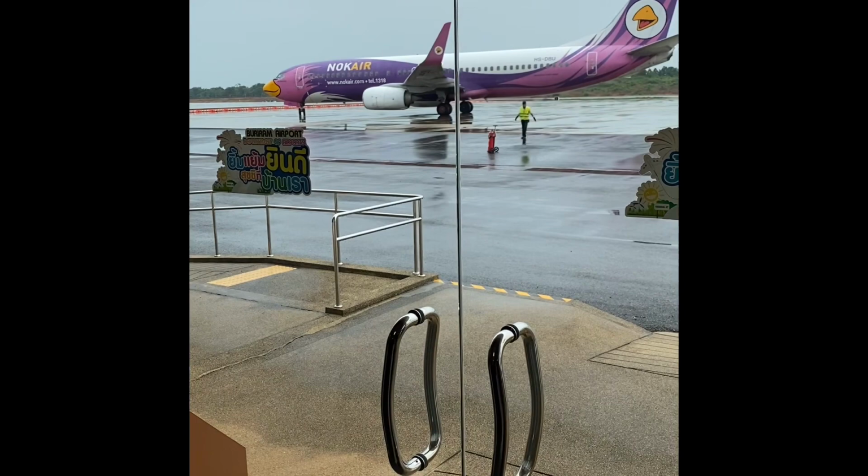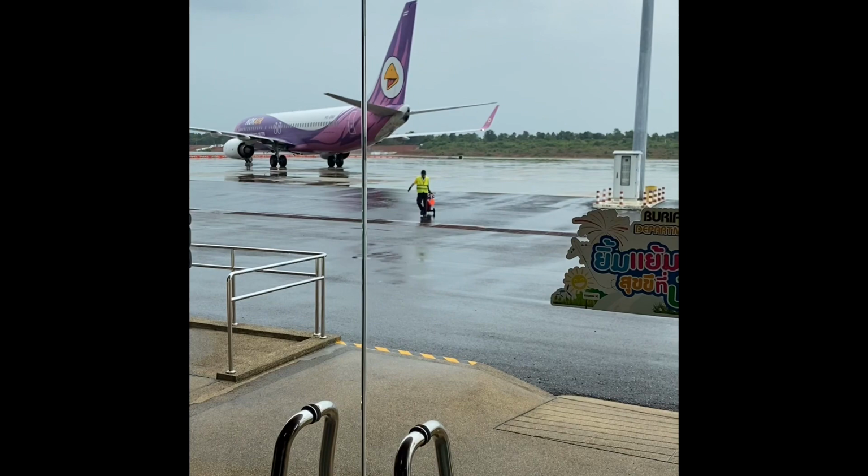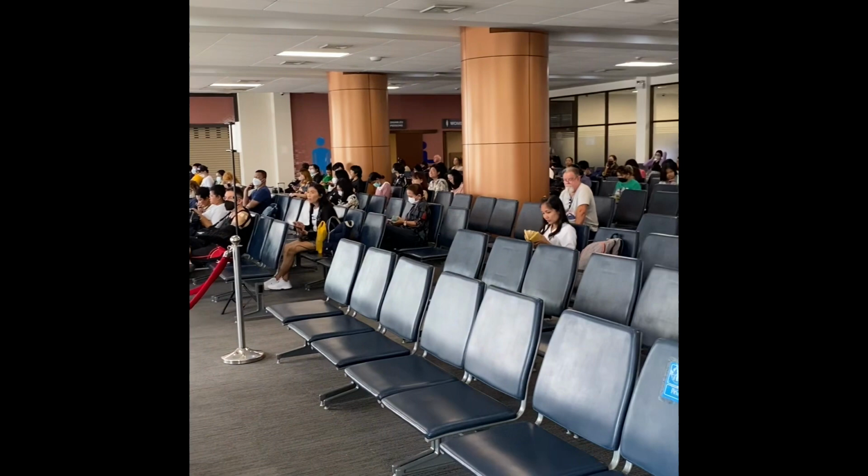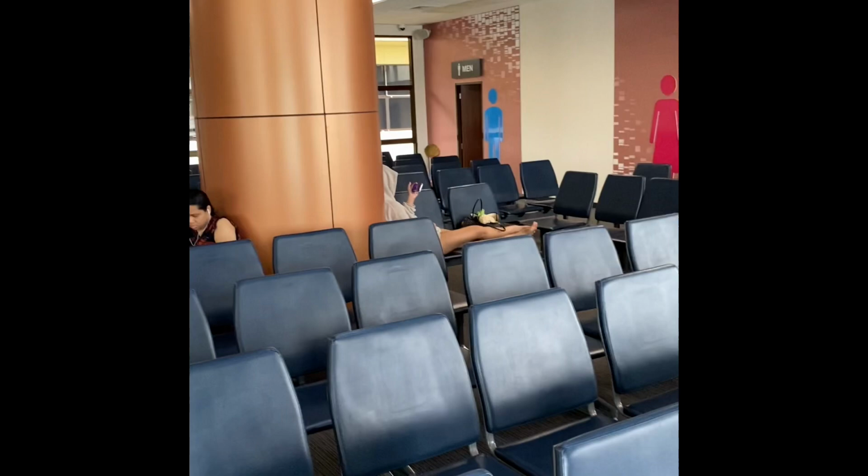So, here we are now airside. And Nok Air, back to Bangkok, just about to depart. Once again, very comfortable airport. This is Gate 1, and over there, that's for us, AirAsia, Gate 2. Very easy to get through security. Good toilets here. Great air conditioning.